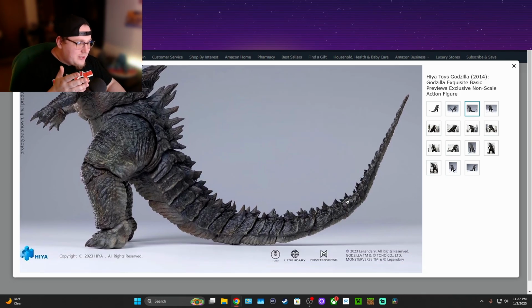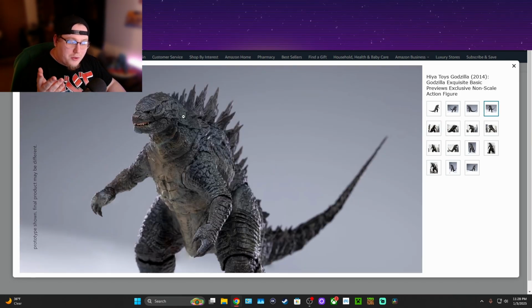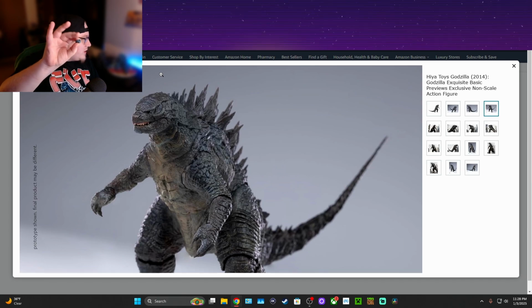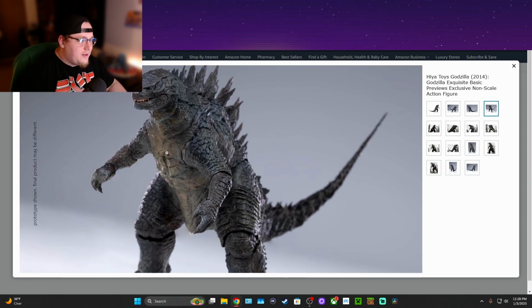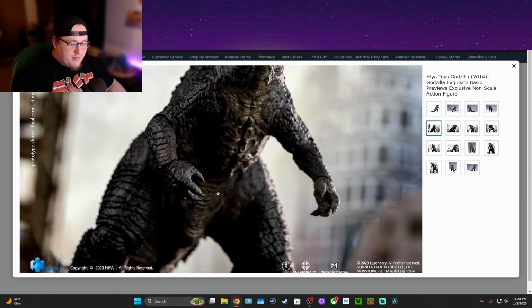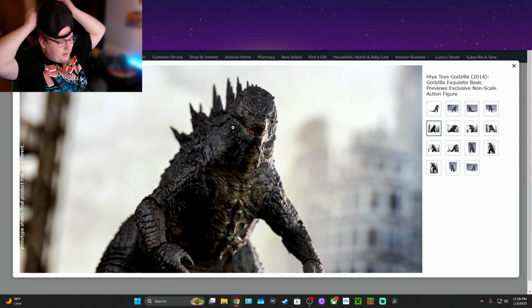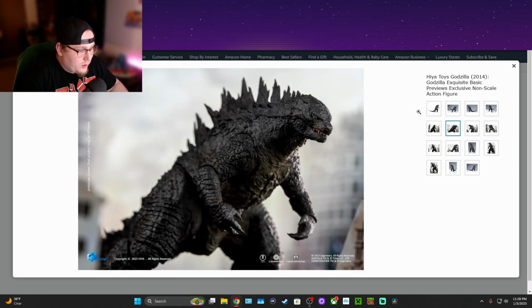Also, something I did notice is apparently all the figures moving forward are going to have extra hands. And I finally got my first Godzilla that has extra hands. It's the Energized Godzilla. And ooh, putting those on is a bit of a doozy. But yeah, we see him here. And some of these promo images make him look really dark like he did in the movie, man. He looks incredibly dark. And yeah, I'm really excited to get it, man.